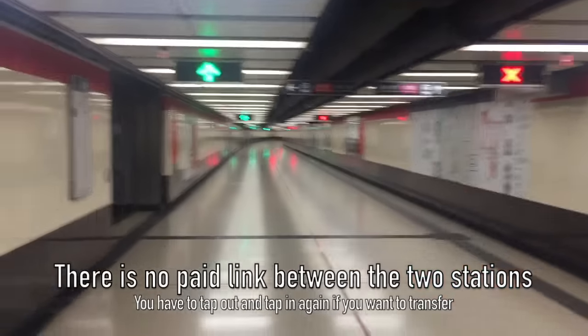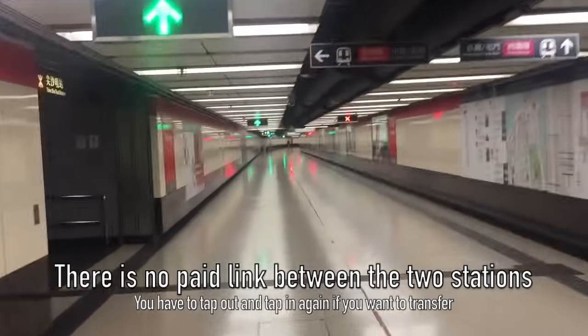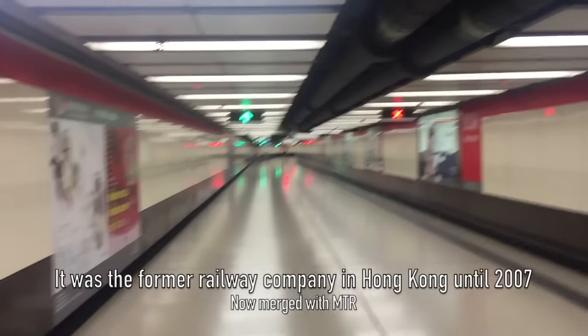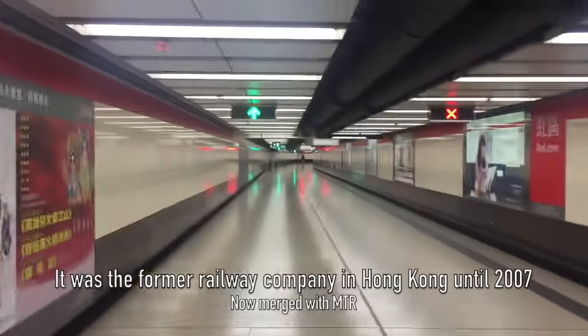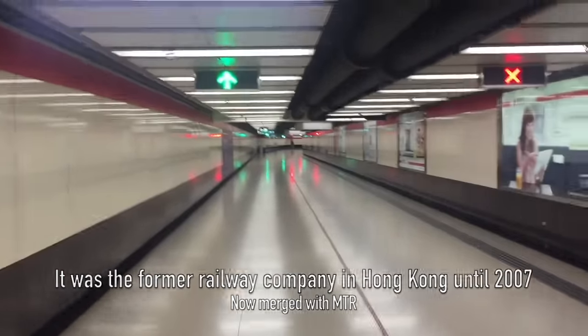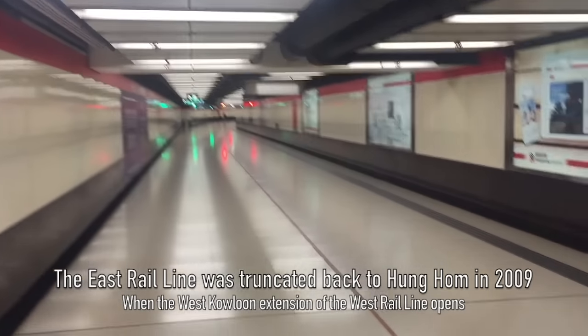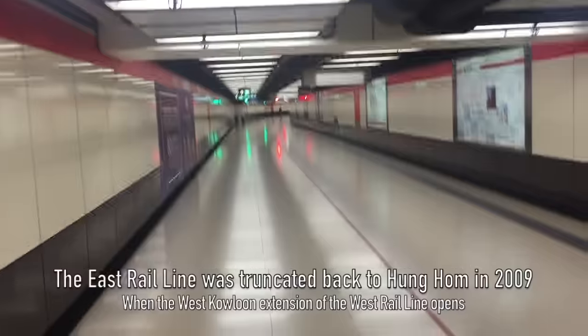So I have to walk a bit long towards East Tsim Sha Tsui Station, and the link between those stations is not paid, so we have to tap out again. East Tsim Sha Tsui Station was the former KCR station, which was the railway operator in Hong Kong before it merged with MTR in 2007. East Tsim Sha Tsui was part of the East Rail Line before it was handed over to the West Rail Line in 2009, when the link between Nam Cheong and East Tsim Sha Tsui opened.